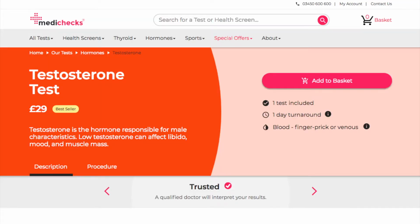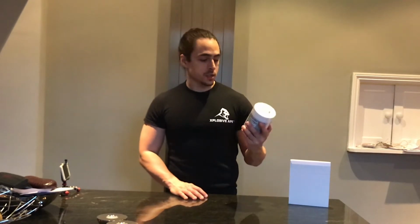So what we're going to do is get this blood sample taken tonight, get it in the post first thing tomorrow morning. Now we were using a company called MediCheck. Their testosterone checks are $29.99 online. They've got a ton of reviews. They seem to be a pretty reputable company. So this is it. This is the start of the Strom Sports Nitraflex challenge.